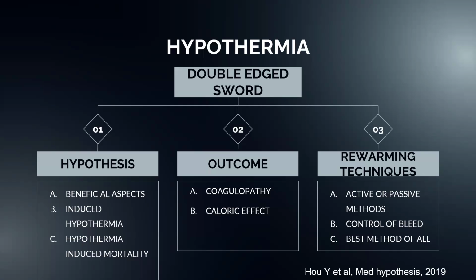Hypothermia induced mortality is due to decreased ATP production. Hypothermia causes enzyme inefficiency, platelet dysfunction, and aggregation of platelets will be low. There are studies which show that there will be 40% inefficiency of the coagulation cascade, causing more coagulopathy in patients with hypothermia. So the outcome of hypothermia is the caloric effect, wherein just to raise 1 degree Celsius, a lot of calories are needed. Calories are lost by the patient's body.